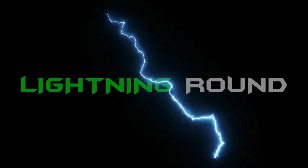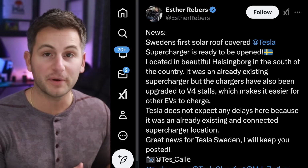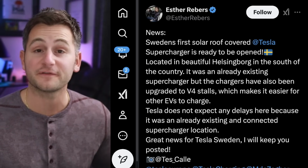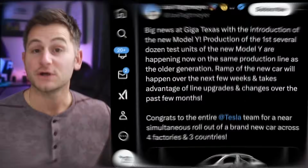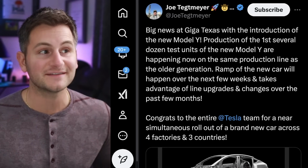A pre-existing supercharger location in Sweden has been upgraded to not only V4 posts, but it's going to be fully covered by solar panels as well for the first time. And despite the strike situation, Tesla does not expect any delays here because it was an already existing and connected location.